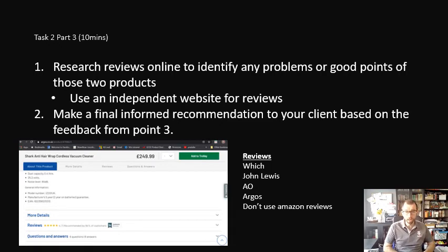So pick 2, review them. Now you want to use an independent website for the reviews. So really important here, don't use Amazon reviews. Never trust Amazon reviews. The reason being, anybody can write them, including the people that sell or make the product. With John Lewis, AO, Argos, in particular, they're more independent.